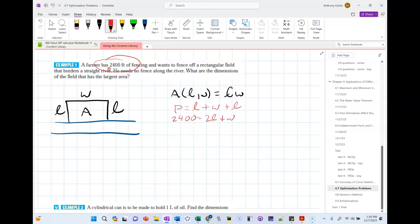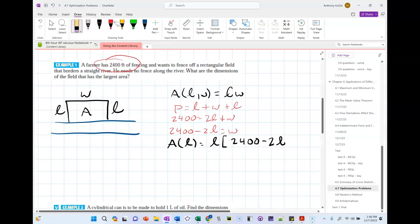I'm going to use that equation for perimeter to eliminate either the L or the W from my area function. Which one do you think Mr. Kulik is going to choose to isolate, the L or the W? The W. Why would I pick the W? Yeah, I don't have to do any division, right? Boo on fractions. So by doing that, I can now write my area in terms of a single variable, L. So far, so good?